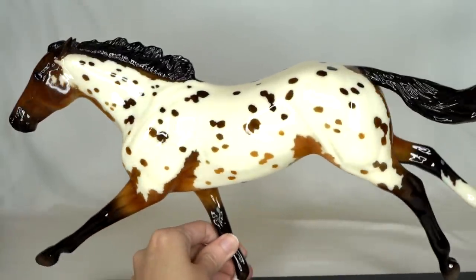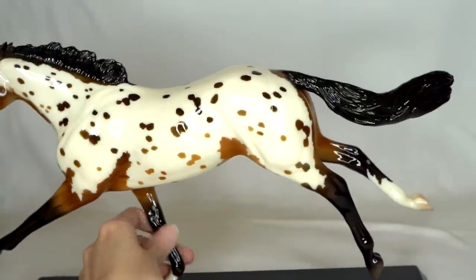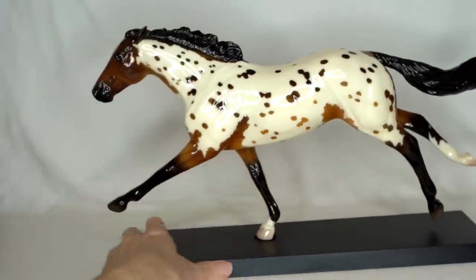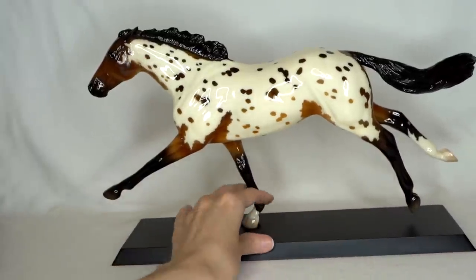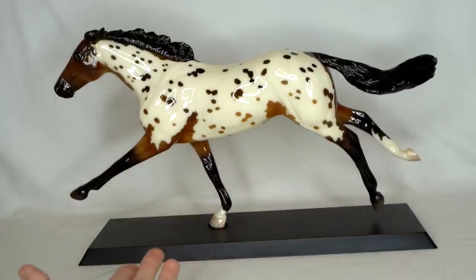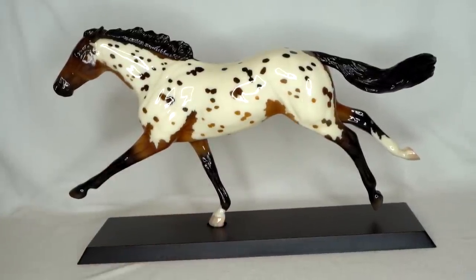The coloring, absolutely gorgeous. And I do love this mold. I love the Ruffian mold. She is fantastic. So in the end, I do not regret getting her. There were a few moments there, though, where I was like, oh my gosh, I probably shouldn't have bought this horse. But in the end, I am happy that I brought her home, even though she was one I was definitely not originally planning to look for or buy.